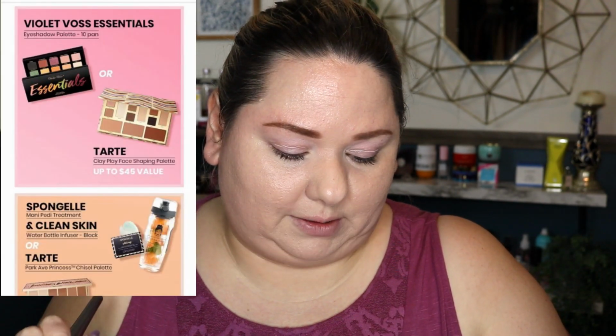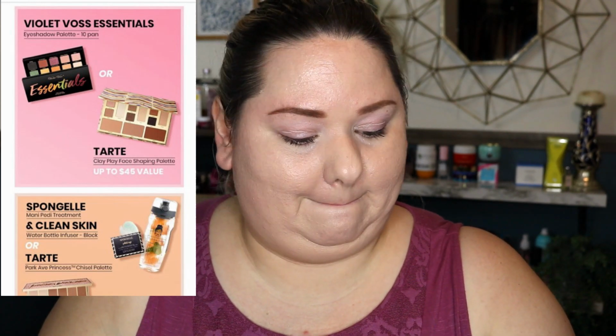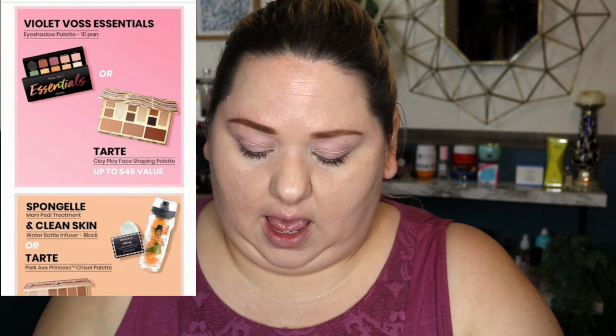So the latest spoilers that she sent me, sorry I'm having to look down, is that there are a couple of new products brought into the mix. There's going to be a variation between another Tarte palette. This is the Tarte Clay Play Face Shaping Palette and the Violet Voss Essentials Eyeshadow Palette. It's a 10-pan eyeshadow palette. It actually looks really, really pretty.